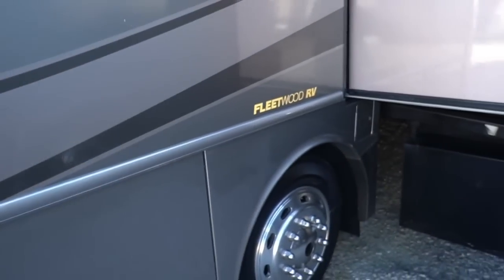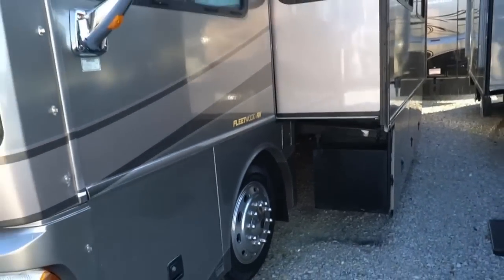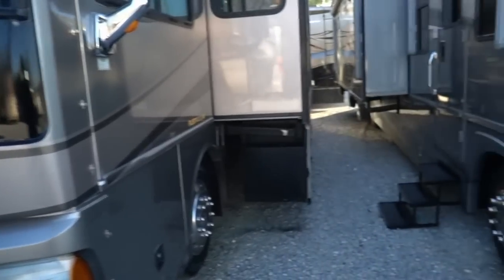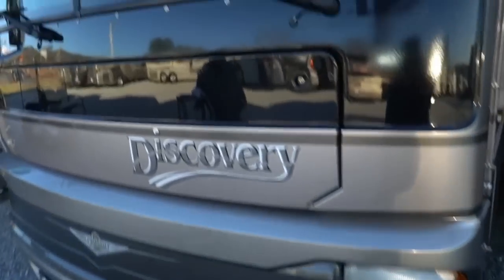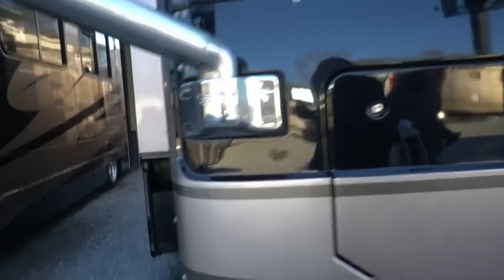All 3 slides have awning toppers of some sort on them. Of course, it's got the hydraulic leveling jacks. And got the big windshield. Glass looks great. Got the fog lights, air horns. Man, this thing's loaded, guys.